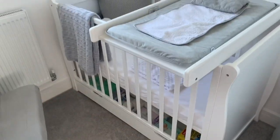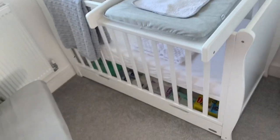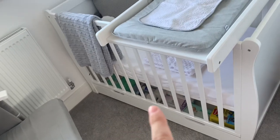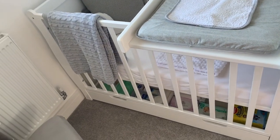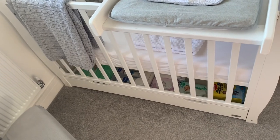And then we have his cot. So obviously where it's not a big room, I didn't want to get a full-size cot. So this is literally the smallest cot you can get. I think it's 120 by 60. It also turns into a bed, so the sides come off as well. This was from Online for Baby. So if you want me to send you the link, I can do.